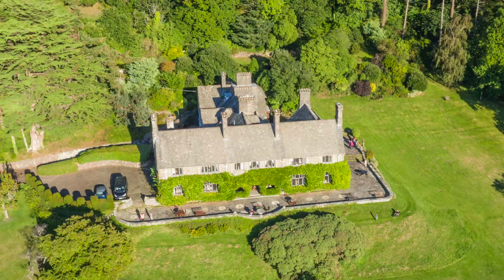This is absolutely perfect walking country. There's trails and pathways leading right from the back door out across Exmoor National Park. And this house was designed by a chap called Quinnell, who was a student of Lucian's, who was one of the main artists and architects of the day.